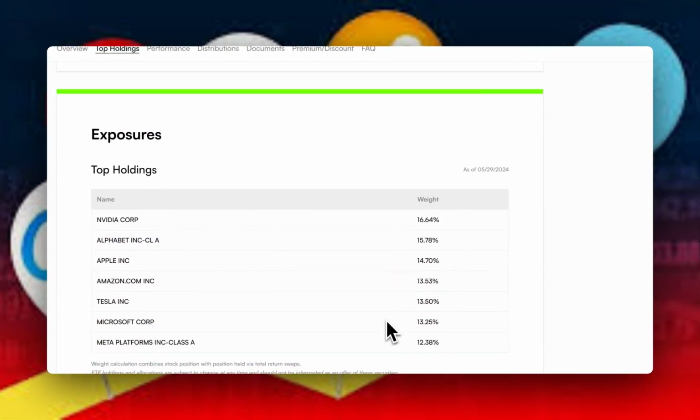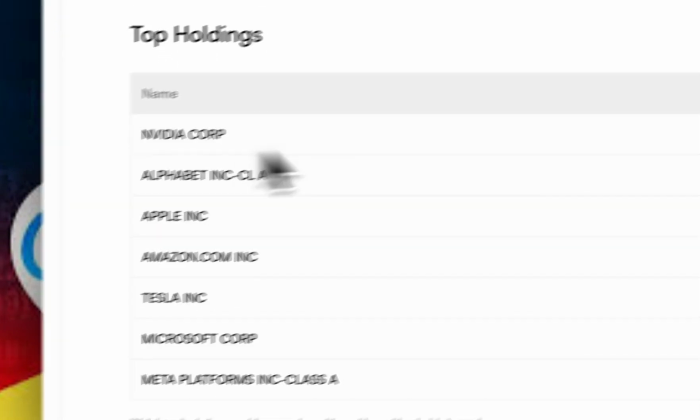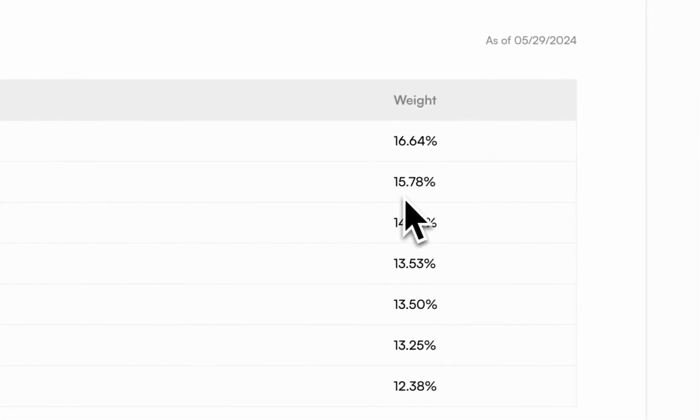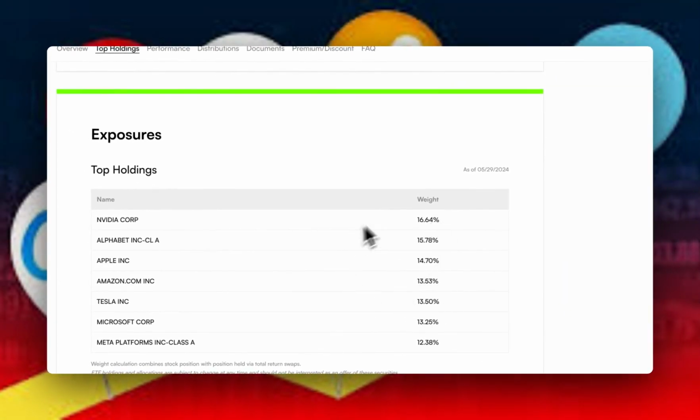We look at the exposure. Exposure, I've already shown you. These are the stocks it invests in. Of course, Nvidia. You can see they are rebalanced, but Nvidia right now has gone up more than the rest, because Nvidia, Alphabet, Apple and Amazon have outperformed the rest. But sooner rather than later, they will rebalance this, and everybody, because there are seven of them, should be on equal weight as planned.